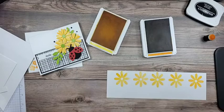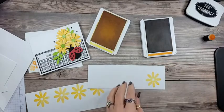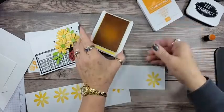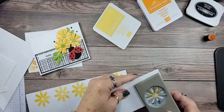Oh, you know what? I have some more paper. Why test it? I'm going to stamp him right there. Okay. As you can tell, my orange needs a little bit of ink. It gets cold in here, but that's all right. I like the kind of variegated look. So now we'll punch all of our daisies out.